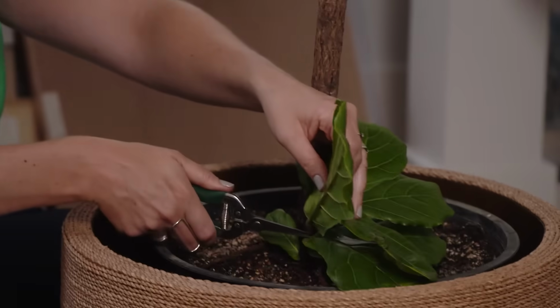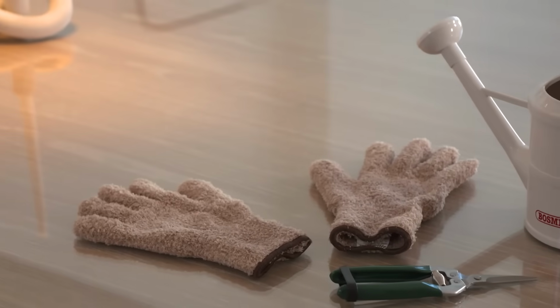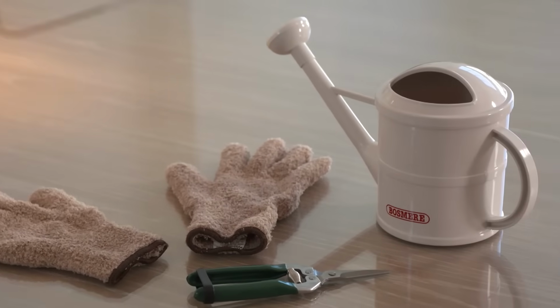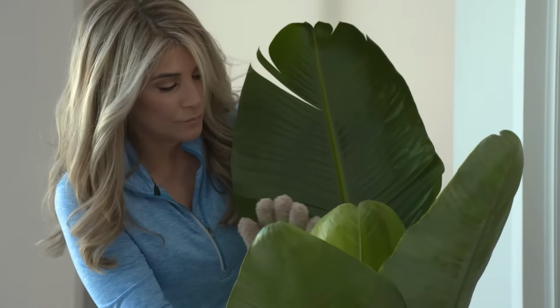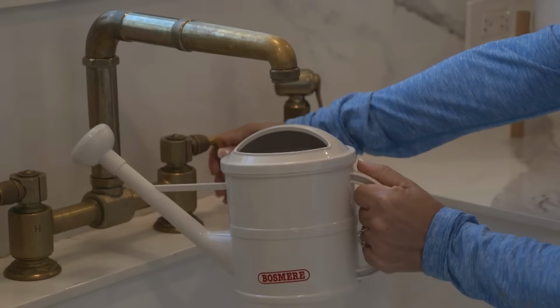I suggested a really convenient starter pack that includes basic care tools that any new plant parent should have. So that includes the plant snips, a pair of microfiber gloves to help clean dirt off of the leaves, and then also a watering can.